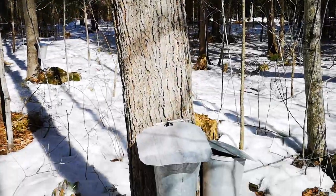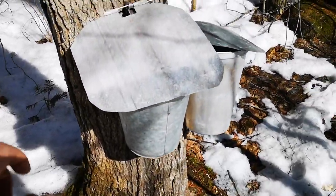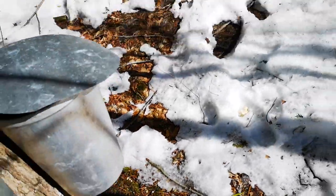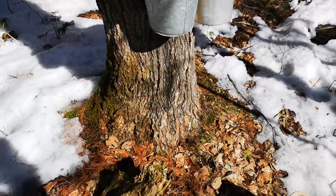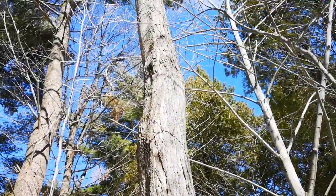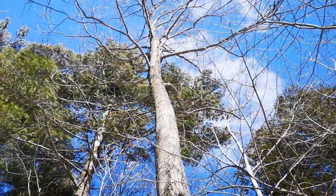So I like this tree, and let's check it out just for kicks. Pretty decent. Not the greatest day, so if you get 2 inches of sap like that, 3 inches, I'll take that. See what I mean? Even on a bad day, this thing's putting out, so fantastic tree. One of my favorites. So that's number 10.